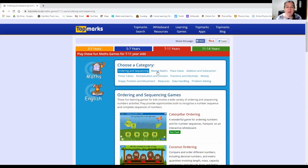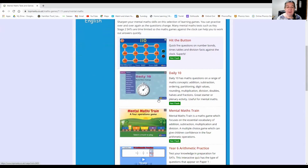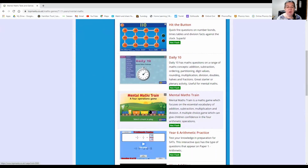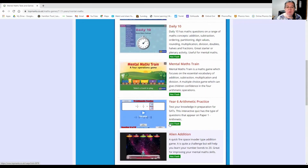My favourite activity on here is in the mental maths activity, and it's called Mental Maths Train. Now, if you are on a tablet, look carefully for the ones that say not flash, because if they're flash, they tend not to work on a tablet. Of course, flash is not actually accepted now on most computers. So be aware that if it's a flash game, it may no longer work.